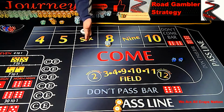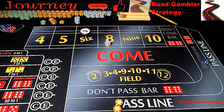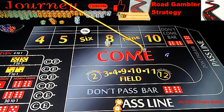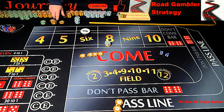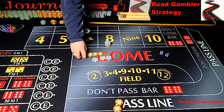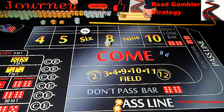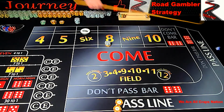Now we're going to be looking to hit the 6 or the 8. And perfect. We have a 5-3-8. So that is a hit. Again, we paid out $28 for that. We're just going to collect that for now, because that will be our first hit. So collect the first hit. Second hit will spread out. It's out for a point.